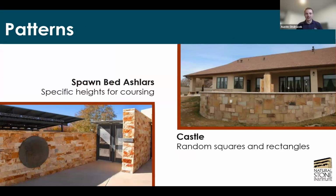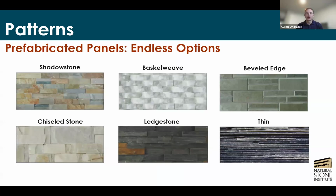You can do, in this case, a sawn bed ashlar on the left side, different specific heights for coursing. You can do a random squares and rec on the right. In this case, it's a castle, just showcasing more and more of the variants you can receive. And then I talked a little bit about those prefabbed panels that you can get. That's also endless, which is a great plus.